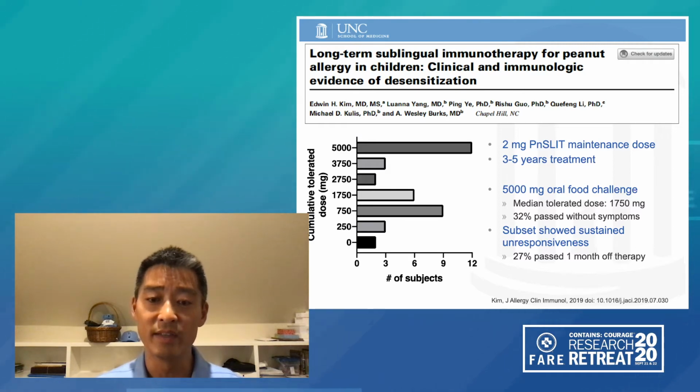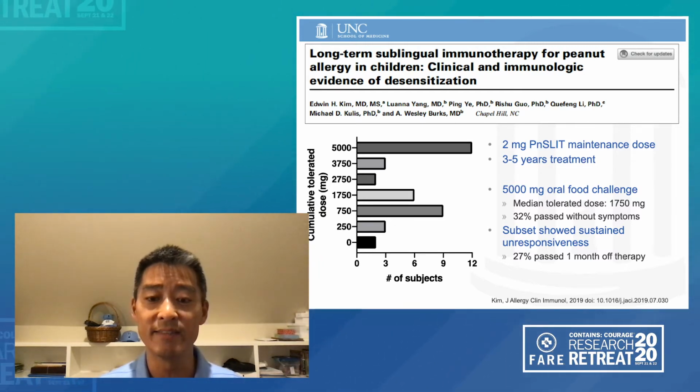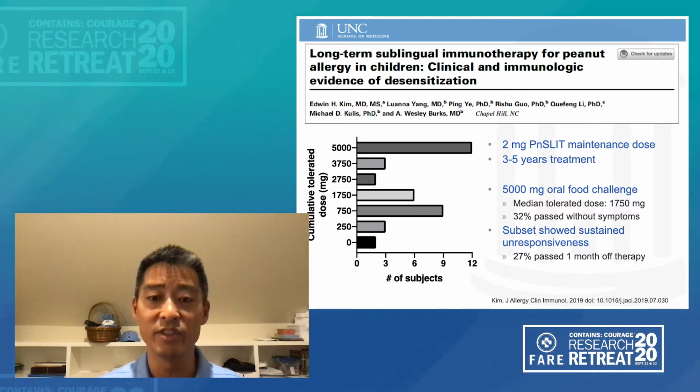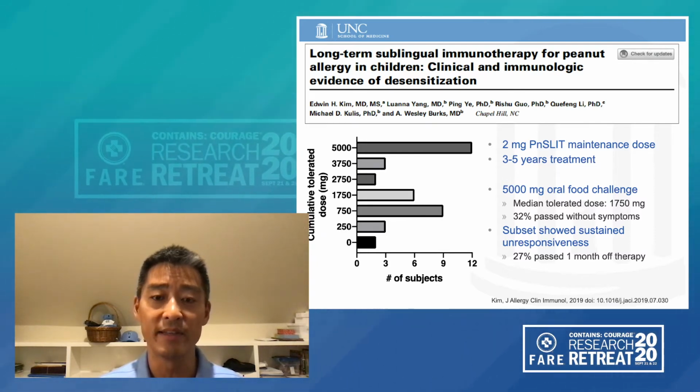Of those 1/3, we further removed the treatment for 1 month and had them return for a food challenge to look for a lasting effect. And what we found was 27%. So 10 of those 12 patients were still able to pass their food challenge 1 month after stopping therapy.